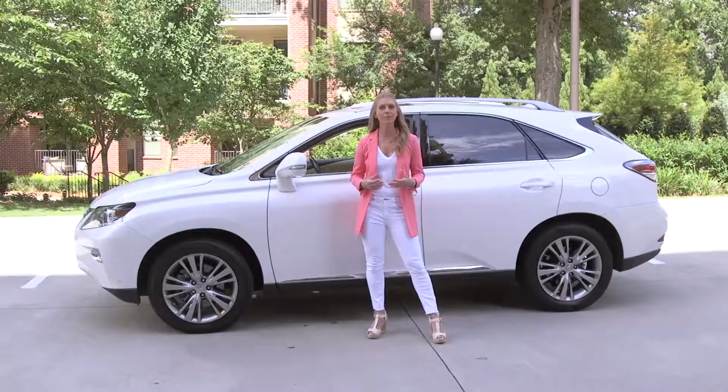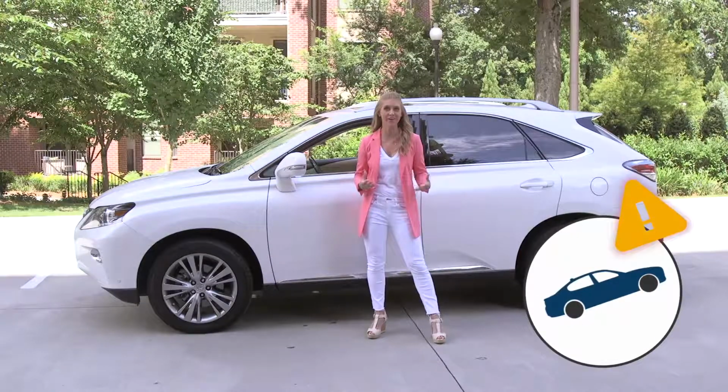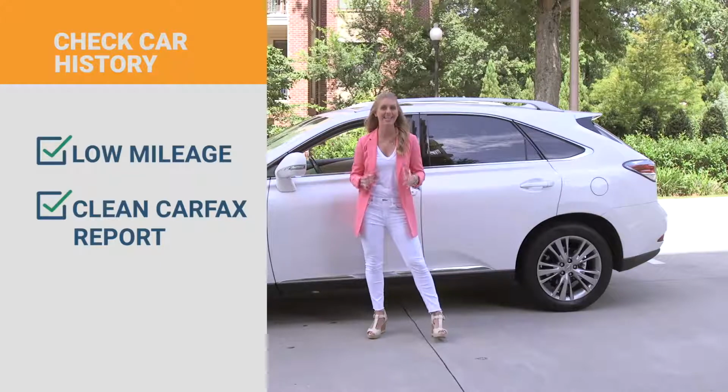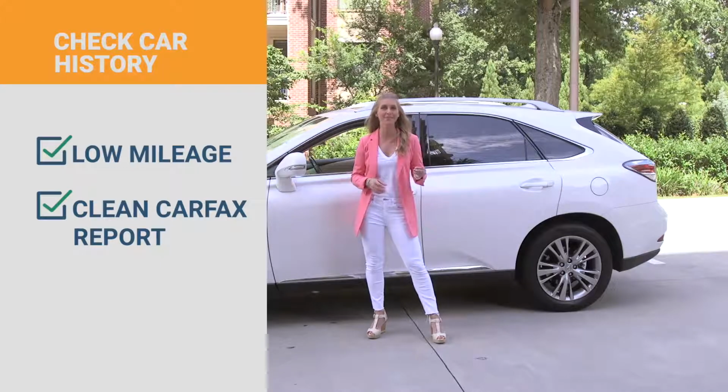When you buy a used car, you buy it as is. So that means you inherit any potential problems that come along with it. So you really want to pay attention and look for low mileage and a clean Carfax report, which means the car hasn't been in any accidents. That way it reduces your chances that the car is going to cause you problems down the road.